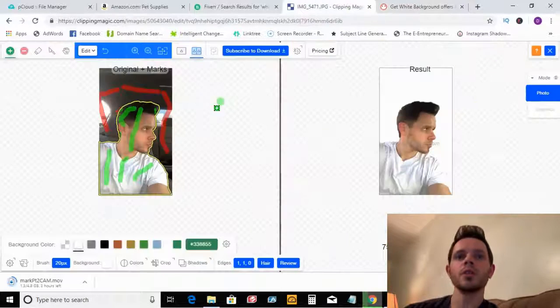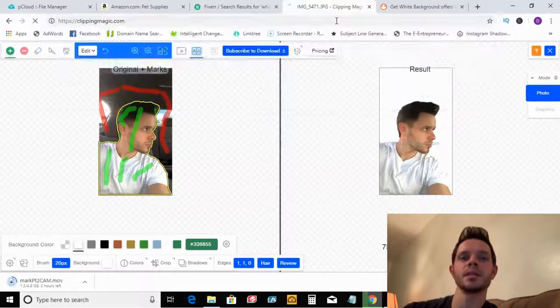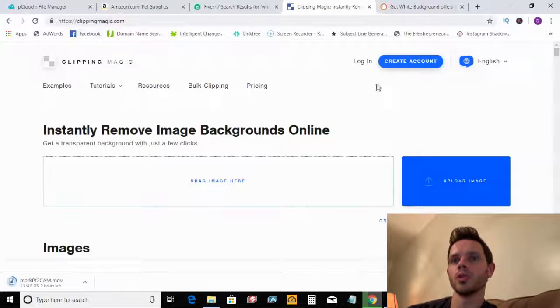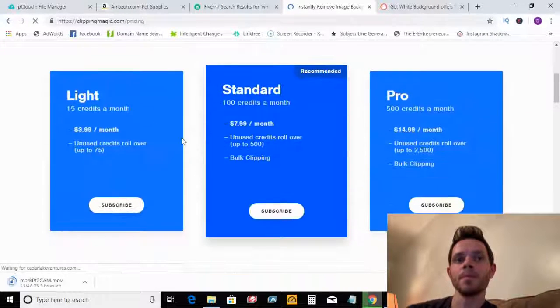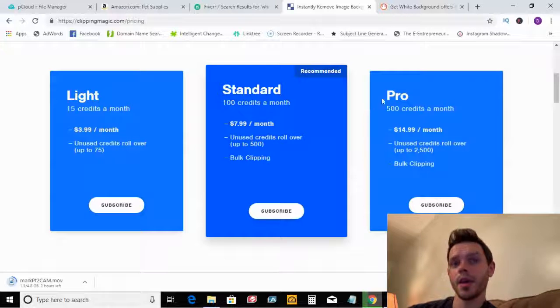So the only caveat here I do want to mention is that clippingmagic.com does have a price, and it's not expensive at all. So it is beginner friendly, but it's not a free method, but it's extremely cheap. If you want to do 15 credits a month, so you can do 15 images, it costs $3.99 a month, almost nothing. Then if you want to do 100 of them, you can do it for $8 a month, and the Pro 500 for $15 a month.